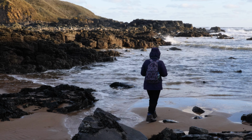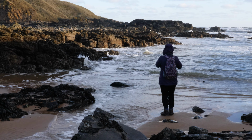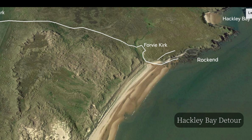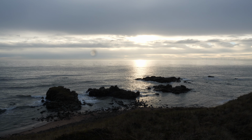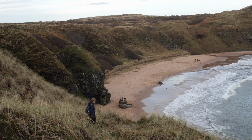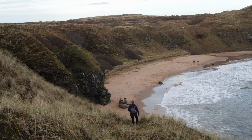The sand dunes end here and are replaced by rocky cliffs. From here, we're taking a short detour up onto the cliff path to visit Hackley Bay. This spectacular bay is well worth the extra walk north. If you're lucky, you might even get the place to yourself. The coastal path, although a little muddy in places, provides great views of the cliffs and Hackley Head. There are some stone steps on the south side of the bay that take you down to the sandy beach. A perfect spot for a summer picnic.